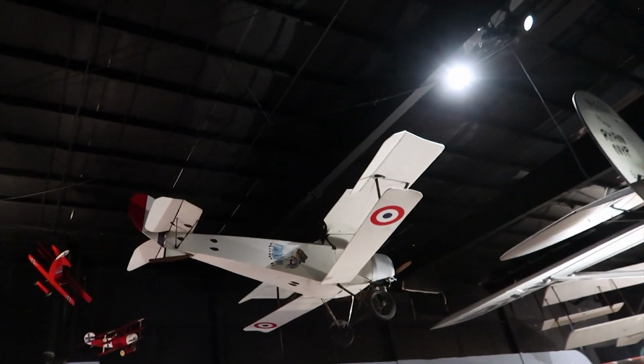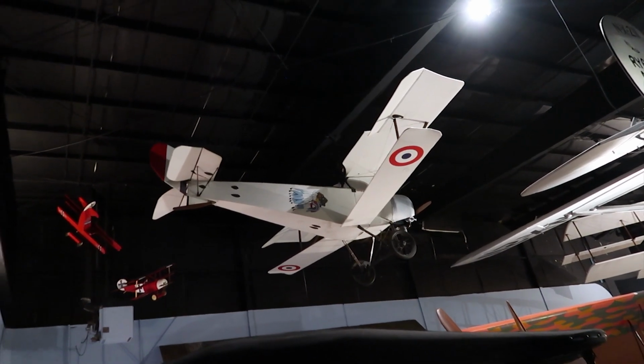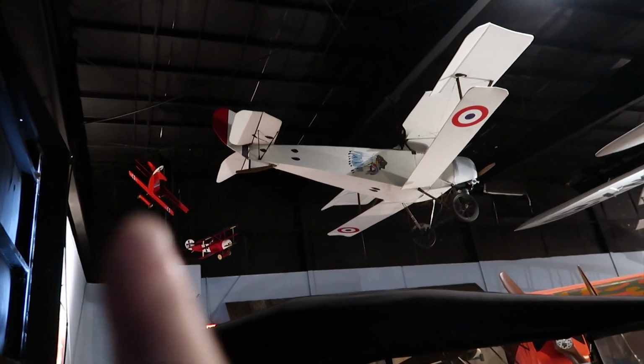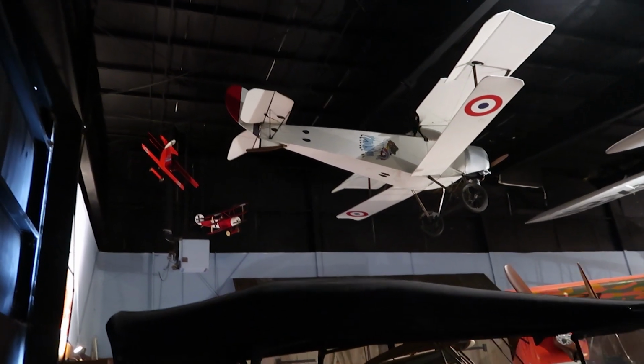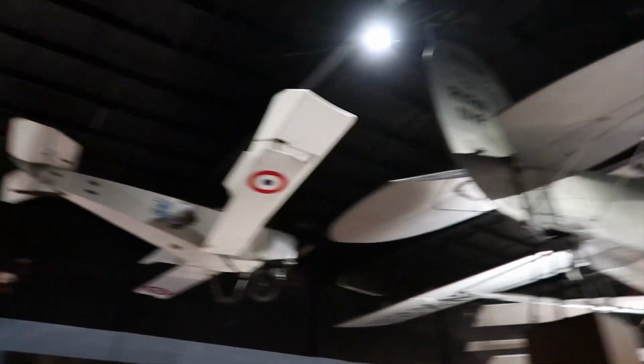And look up there. I believe that's a World War I fighter plane, because it's got all kind of insignia and stuff on it. And there's some little Red Baron planes back there all flying around all crazy, shooting at each other.